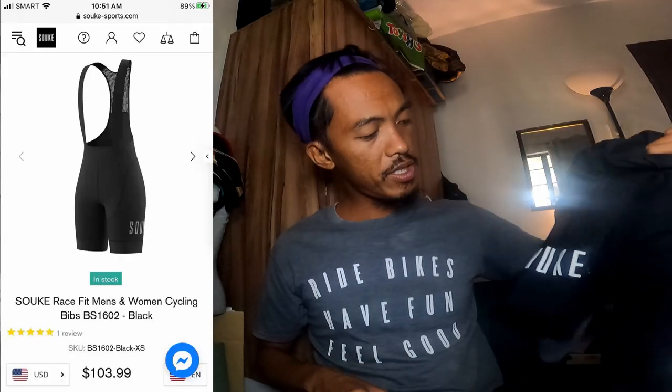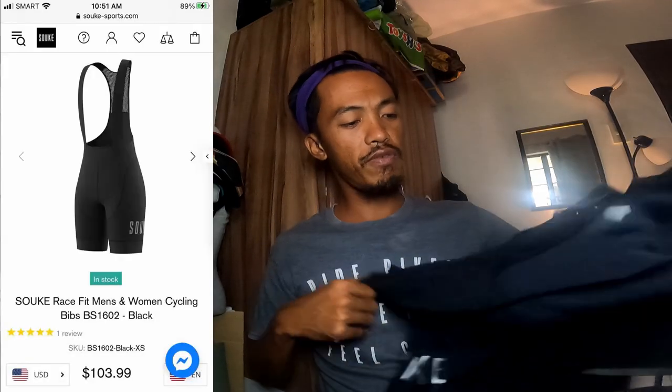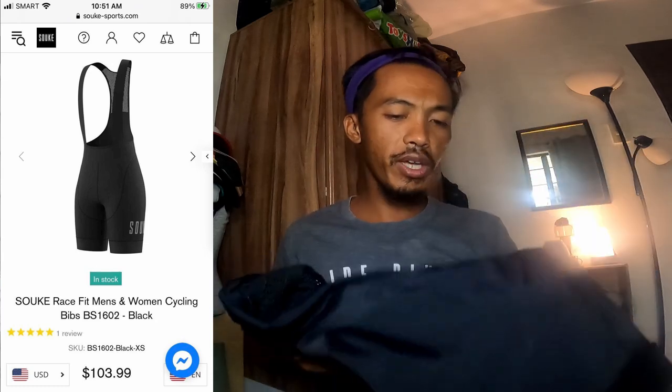This is the first bib short that I received from Souke. It's still holding up great. I'm still using this up to today. They are actually my favorite. This one looks like it's made of high quality. The straps are like this. They're super nice, stretchable, comfortable. Can't really say anything bad about this one.